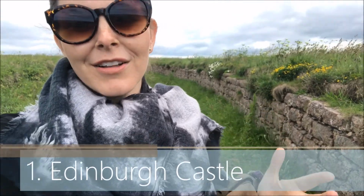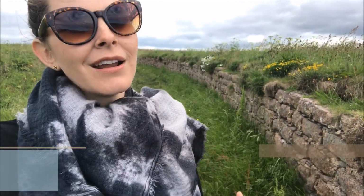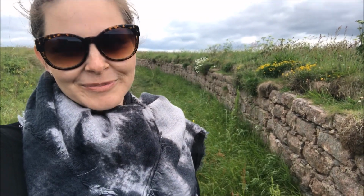First one that you have to do, that you'll probably do, is Edinburgh Castle. So that's in Edinburgh. It's at the top of the Royal Mile. It's got great history. Mary Queen of Scots lived there for a while. She had a baby there. It's important. It's a good one. I really like Edinburgh Castle.